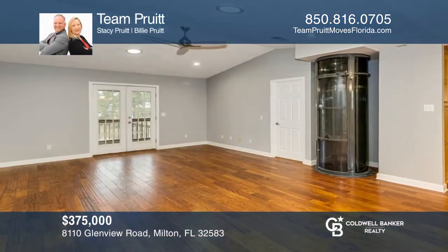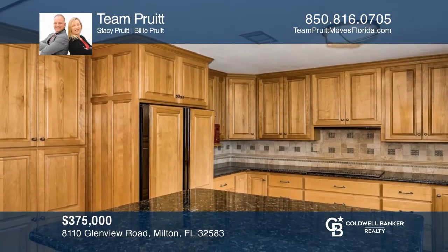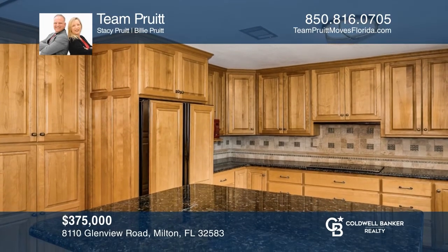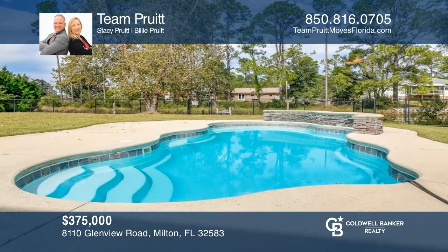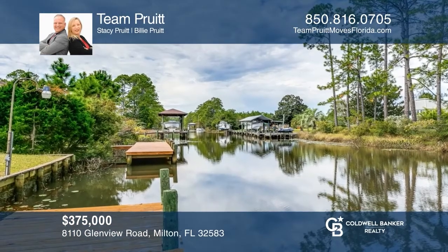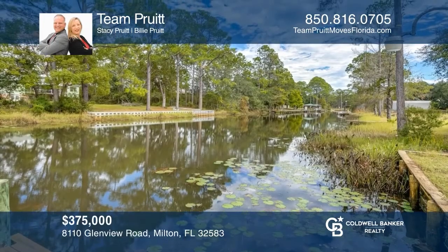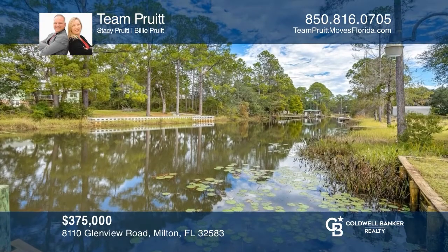This beautiful 2-bedroom, 3-bath canal front pool home is centrally located and offers a spacious floor plan. It boasts an elevator, wraparound porch, and beautiful pool overlooking the canal. There is a home generator as well, lush landscaping, and a boat dock, perfect for a small boat for a short ride to Blackwater Bay. For a private tour, call Team Pruitt.